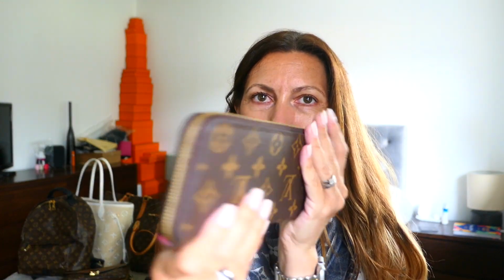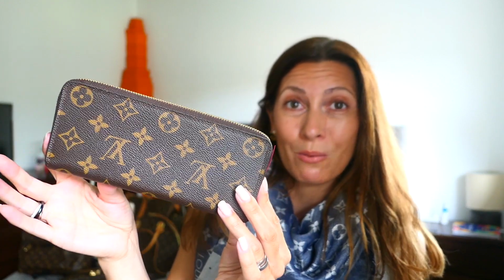Lovely zip action there. Nice shiny hardware. The zip pull's held on fine. I'm sure I'd get it replaced if it did ever fray and come off. But you're not putting too much pressure because the zip's so easy. It's just a nice wallet, a very secure wallet, and it's not too big and bulky. It's a lot smaller than the zippy wallet and a lot cheaper, certainly at the time. I found the zippy wallet at the time quite expensive for what it was. Anyway, so that's that piece.